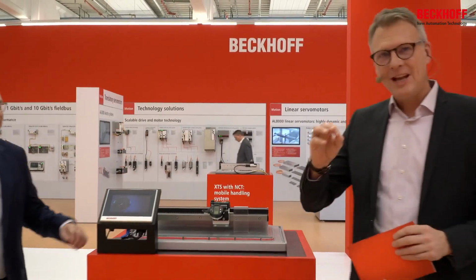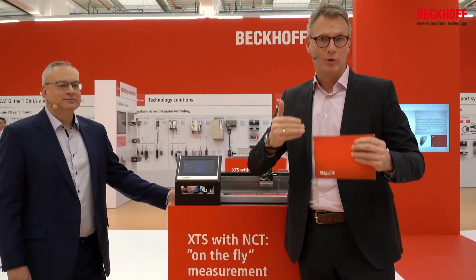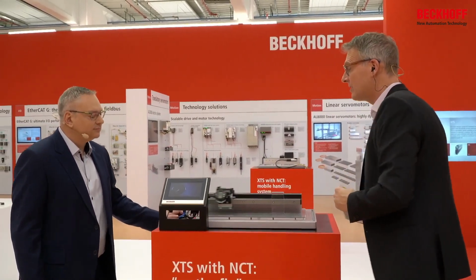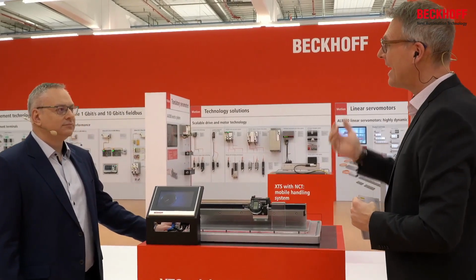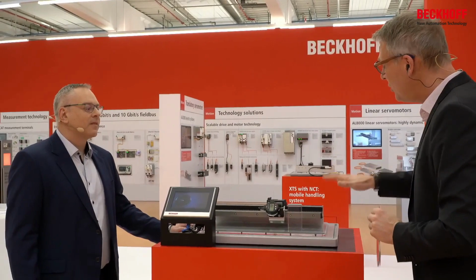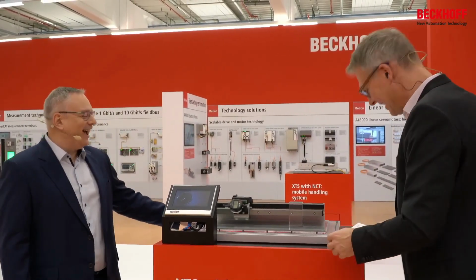So I understand we can use the existing system by just an enhancement with a new motor module. I understand that we can integrate this also in existing units. We have energy and data on the mover without any cable. So now, what do we do with this function? Pretty much anything. Let's go. So what is anything?